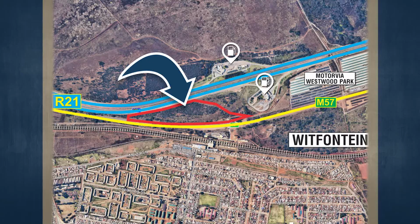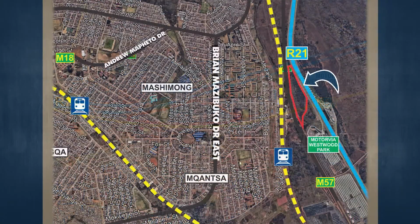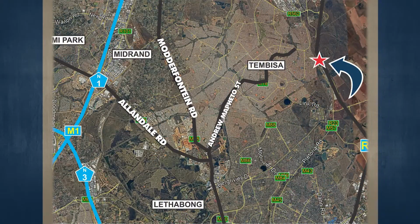Witfontein lies just outside the 15-kilometer radius of OR Tambo International Airport, which will encompass the airport city, intended to play host to a plethora of services and industry, including offices, headquarters, hotels and accommodation, as well as research and development laboratories, small business incubation hubs, and artisanal colleges.